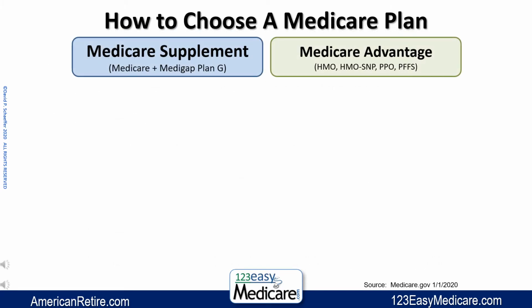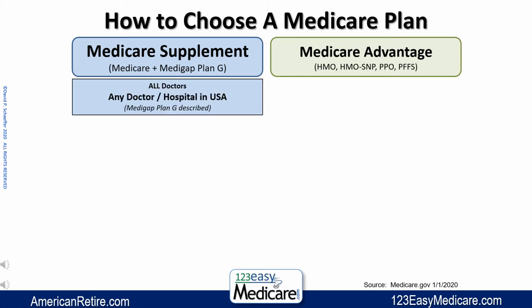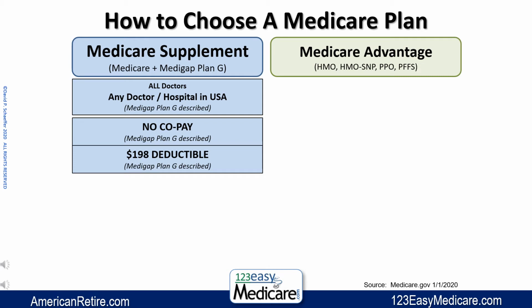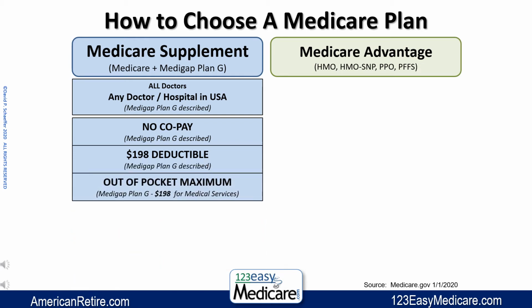When choosing a Medicare plan, the 2 most popular options are Medicare Supplement and Medicare Advantage. If we take a look at the blue column, a Medicare Supplement in 2020 typically means Medicare would be your insurance and a federally standardized Medigap Plan G would pay the balance of the bill as instructed by Medicare. With this option, you can use any doctor, any hospital, anywhere in the United States. You won't experience a copay for any medical services. The annual deductible is $198. That means that your out-of-pocket liability for the year would also be limited to $198 in year 2020.